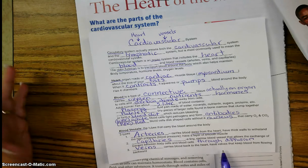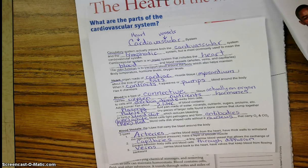So they actually have some valves that keep the blood from flowing backward. And so we will talk more about the blood pathway next week.